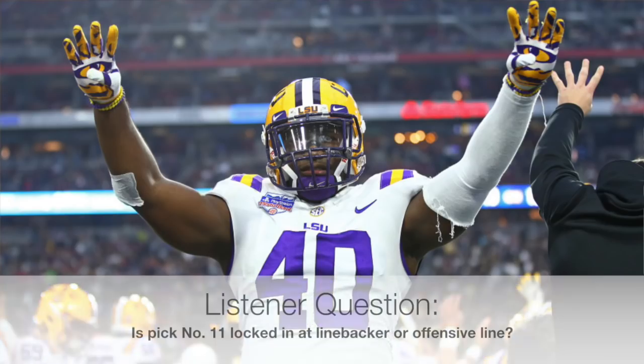Something Hayes? Basically, it's kind of something that has been asked. Chief Hayes, do you foresee the number 11 pick being offensive lineman or linebacker? And if so, which one do you think wins out?